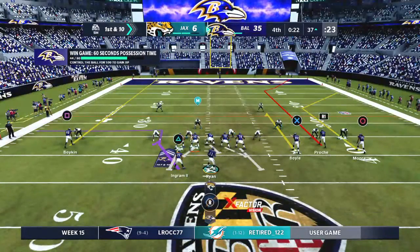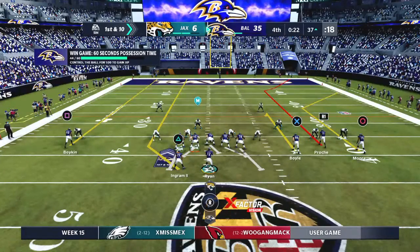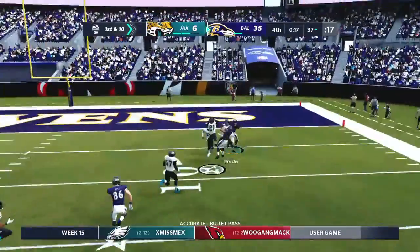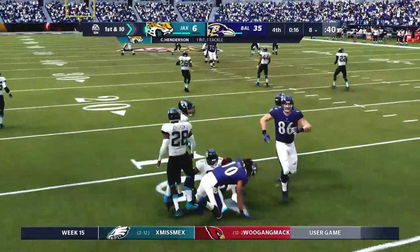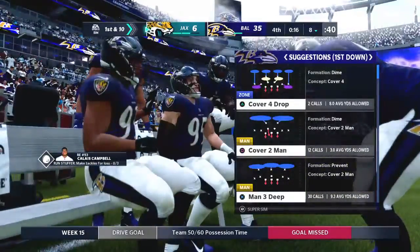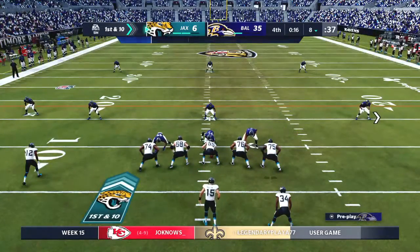Here's Ryan. He's going to try and go deep again. Into heavy traffic, and it's intercepted. Picked off by the rookie from Florida, C.J. Henderson. And a big turnover there as his guys will get the football back. They'll take over. 1st and 10, Jaguars come to the line to start their next drive.